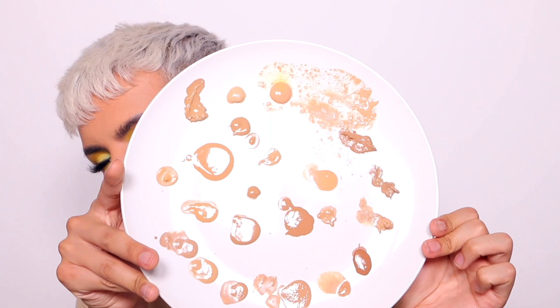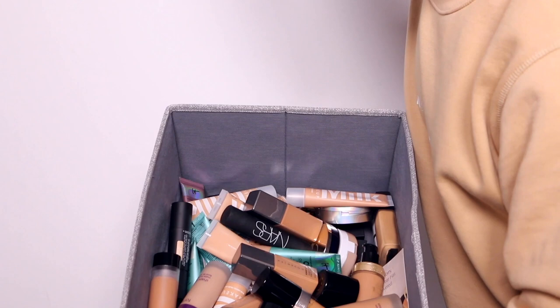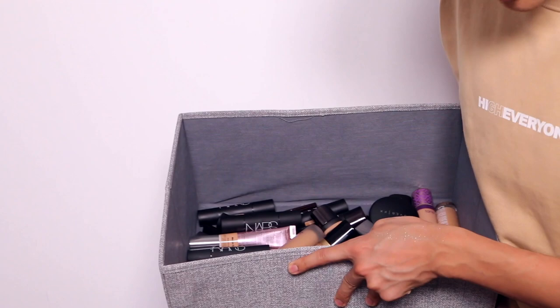Oh, look, do you want to see the plate with all the foundations? Bitch, this is like art. This is literal art. Oh, look, do you want to see how many foundations I'm throwing away? Let me show you. What I'm about to show you, you cannot judge me for, okay? And then look, this is how many I'm keeping. I'm actually keeping a lot less than I'm actually throwing away. That means I had way too many products.